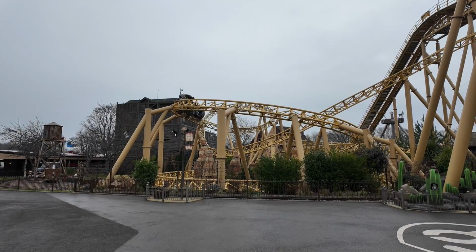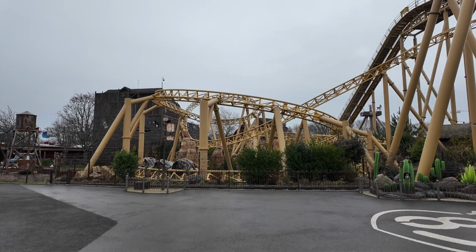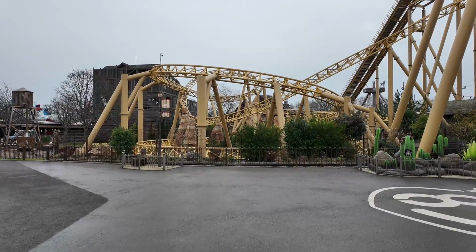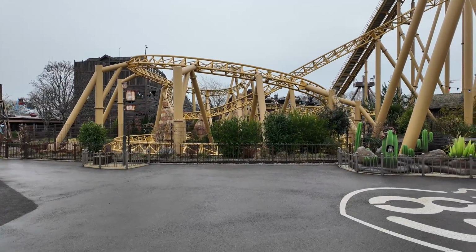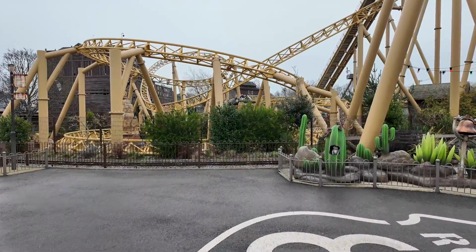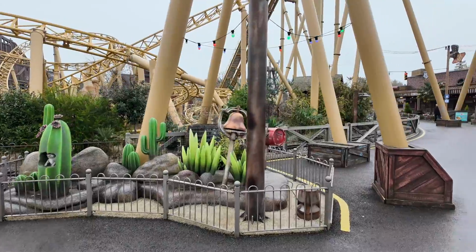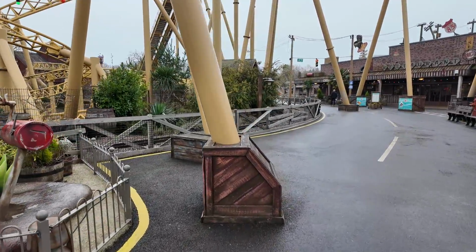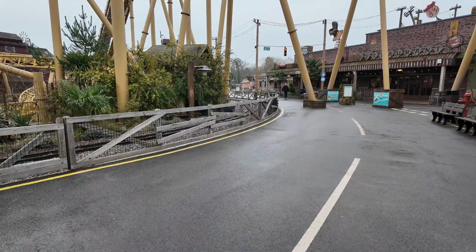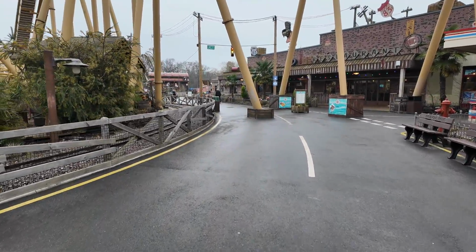This looks like such a cool ride. I think Becky's getting a little bit nervous on how spinny it is. So this is developed by Mack Rides. They are the ones that are developing the exact same ride, thereabouts, as Curse of the Werewolf over at Epic Universe. We're here in Tornado Springs now. Very cool.